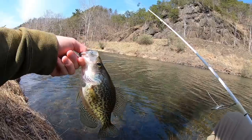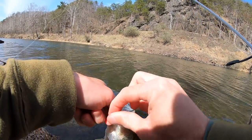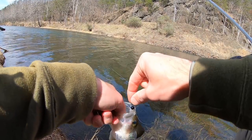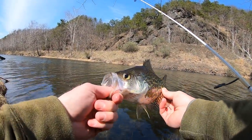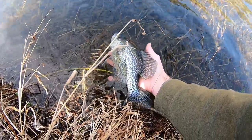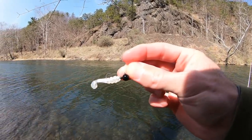There it is. First fish of the day. First fish of the day, beautiful crappie. Around the EPF swim, right in the roof of the mouth. Popped right out. One last look at him. Gorgeous fish. There he goes. First fish of the day, nice black crappie on the Euro Tackle EPF Swim.